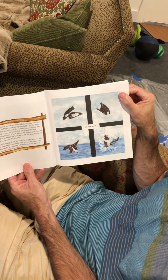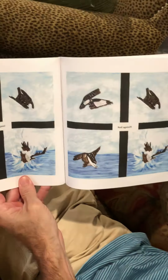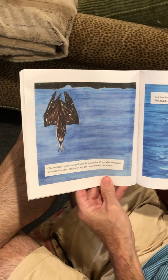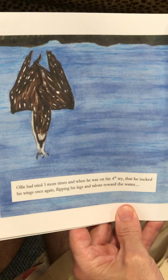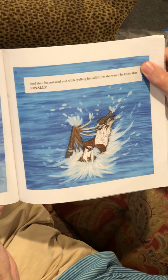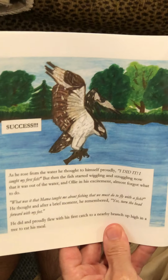Alas, he didn't get the fish, but he emerged safe and sound and was now very determined to try until he was successful. Ollie tried again, and again, and even again. Ollie had tried 3 more times, and on his 4th try, he tucked his wings once again, flipping his legs and talons toward the water. And then he surfaced, and while he was pulling himself up from the water, he knew that finally, success.